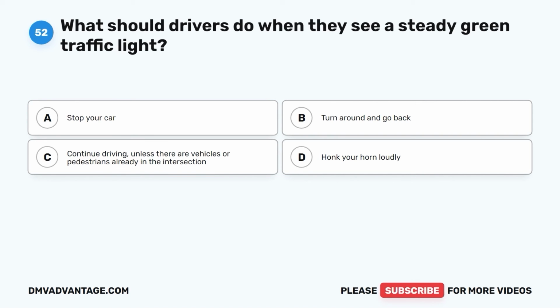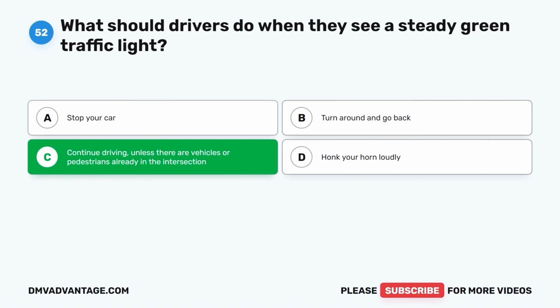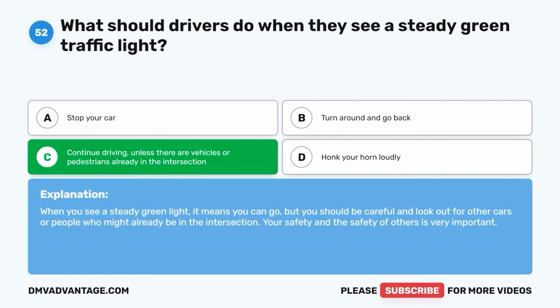Question 52. What should drivers do when they see a steady green traffic light? A. Stop your car. B. Turn around and go back. C. Continue driving unless there are vehicles or pedestrians already in the intersection. D. Honk your horn loudly. The correct answer is C. When you see a steady green light, it means you can go, but you should be careful and look out for other cars or people who might already be in the intersection.